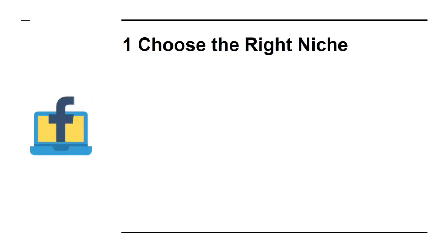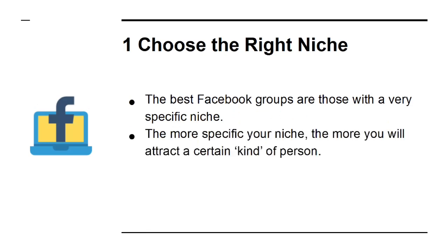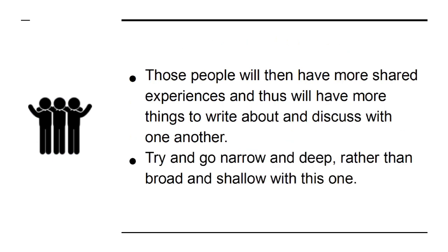1. Choose the right niche. The best Facebook groups are those with a very specific niche. The more specific your niche, the more you will attract a certain kind of person. Those people will then have more shared experiences and thus have more things to write about and discuss with one another. Try and go narrow and deep rather than broad and shallow with this one.